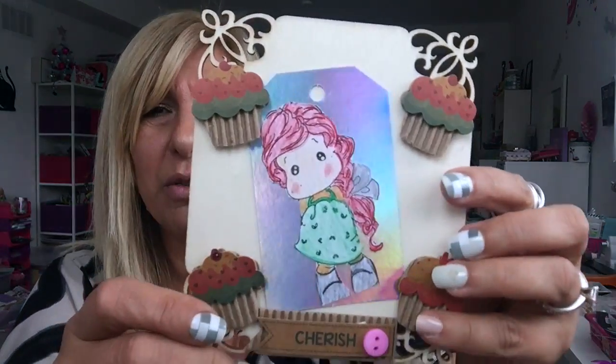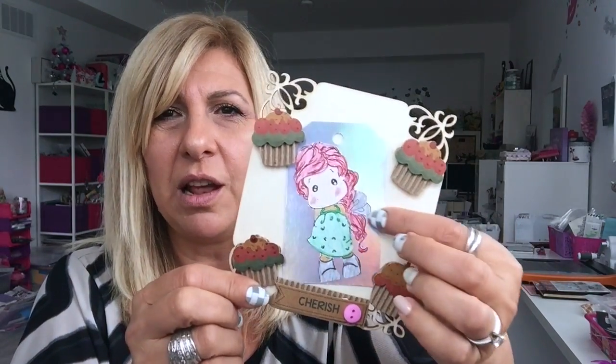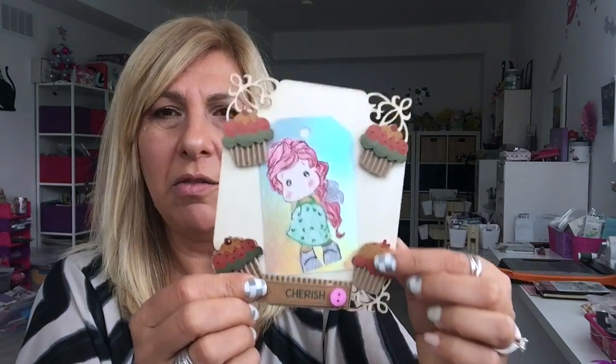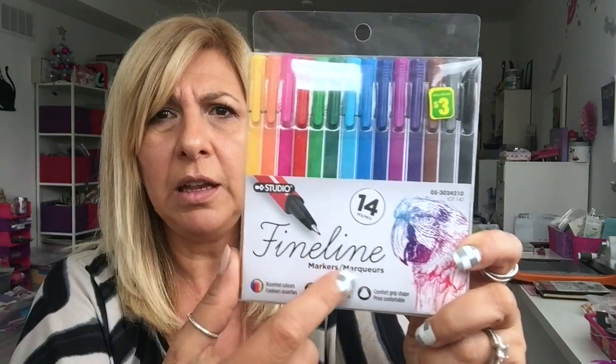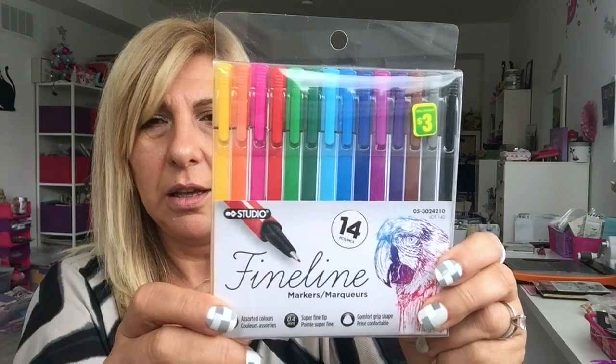Oh, and she made this. She says your coloring is perfect. Look at how cute this Tilda doll is. And she has it on that fluorescent kind of iridescent tag. And I love all the cupcakes. And this is wood. There is one little fly here that I can't get rid of. And then she got me these fine line markers. Thank you, I love that too.